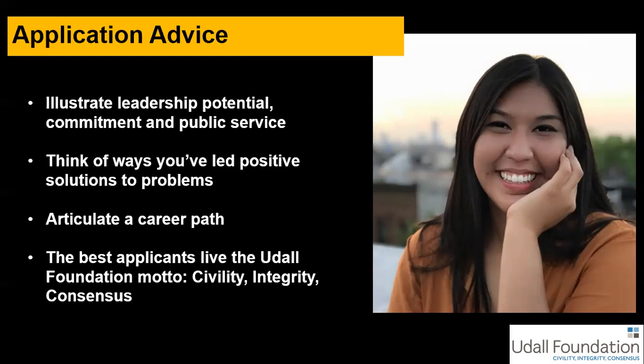You also want to try to think of some ways that you can share positive solutions that you may have worked on in the past, whether that be through your involvement in an organization, maybe in a group project that you've had in class, or something that's work-related that you do outside and off campus, or something that you have worked on to make a difference in Indian country as a whole. So just make sure that you're being mindful of what Udall is looking for and how the things that you have already done and what you want to do really align with the goals and the mission of Udall itself.